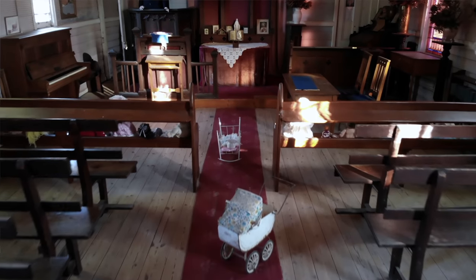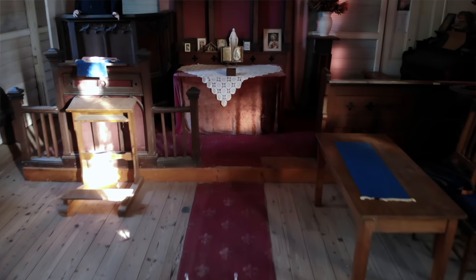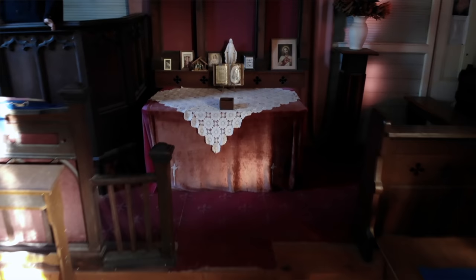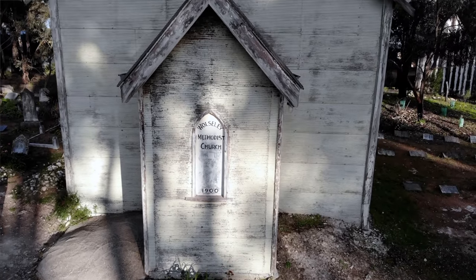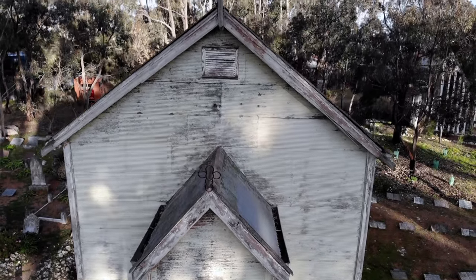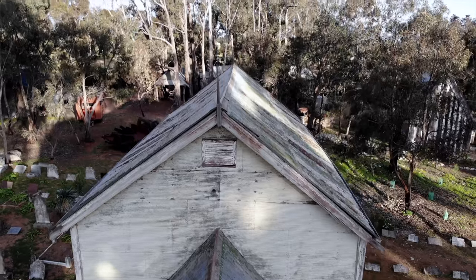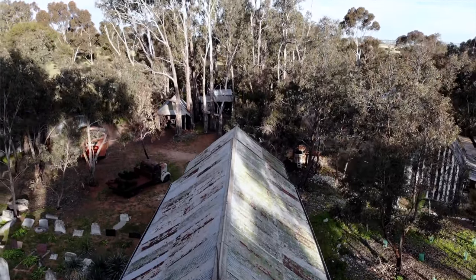But remember, guys, we are in an incredibly haunted building. So the Wolsey Church, this place was built in the year 1900, and it wasn't always here. It's actually been relocated from Victoria. So you'll find that with a lot of the buildings here at Tyleham Town, it's kind of like an artificial ghost town where all of these old, disused buildings have been relocated and moved here to create essentially a little town, which I love.